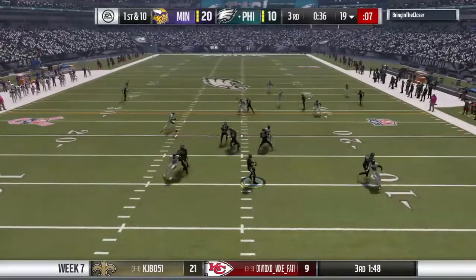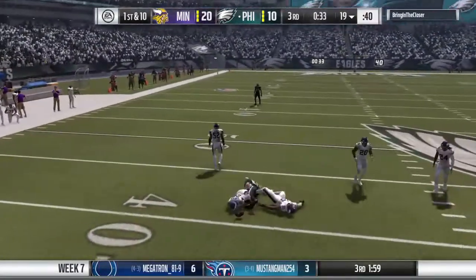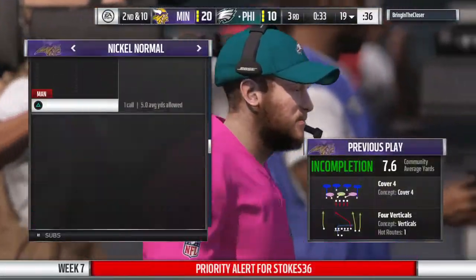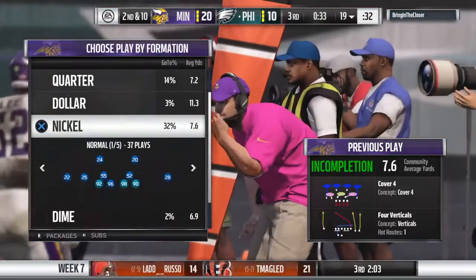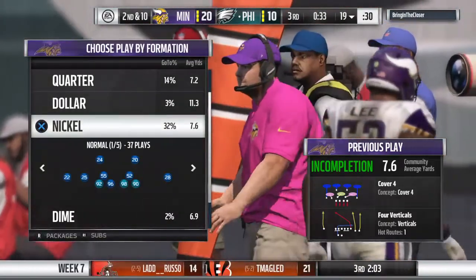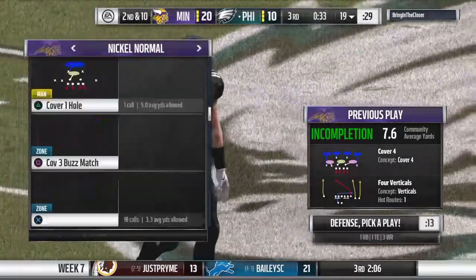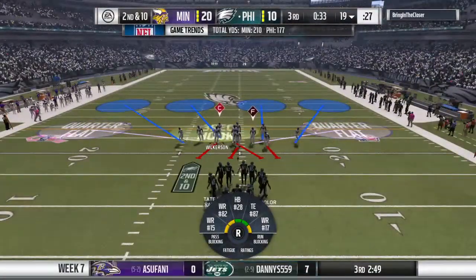Wentz now on first down. He's got time in the pocket. He couldn't quite hold it. Got hit. Ball pops out. Incomplete. Today's NFL, these big guys are featured receivers. They move them all over the place to try and find good matchups, and they had one. They were just unable to complete the pass. So they're still at the original line of scrimmage here.